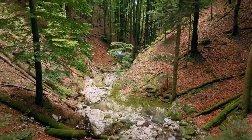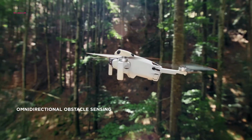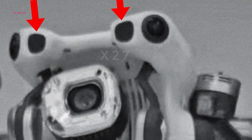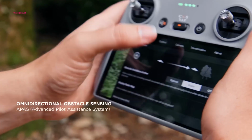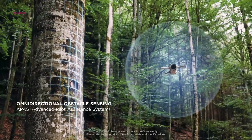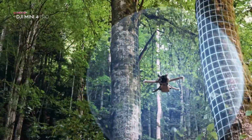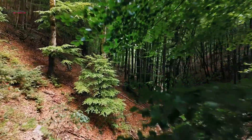A standout feature of the Mini 5 Pro is the addition of LiDAR-based obstacle avoidance technology. The drone is equipped with dual front-facing wide-angle sensors, along with 2 additional inward-facing black sensors, likely enhancing its ability to detect and avoid obstacles with greater accuracy. LiDAR technology significantly improves navigation in various lighting conditions, ensuring safer and more autonomous flight experiences.